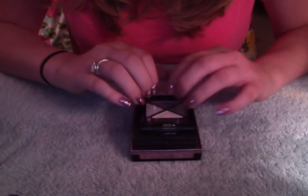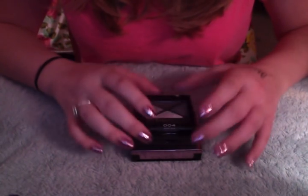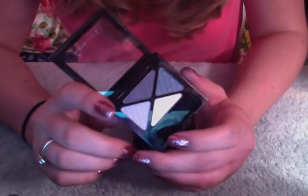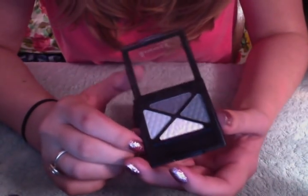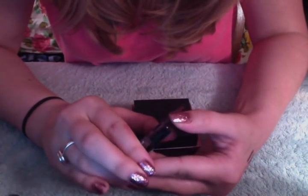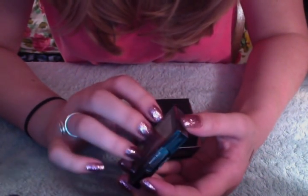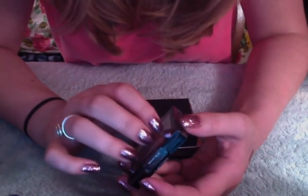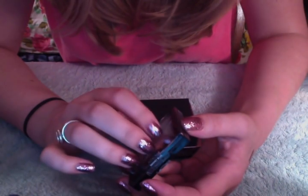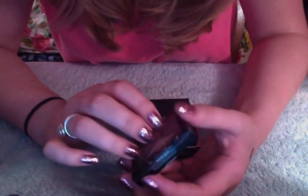Square shape eyeshadows. I don't do a lot of smoky eye, but this one is my favorite for it because I think black is a little harsh. I do blue and silver for my skin and hair color and my eye color. Don't know if I want to bring that one or not.